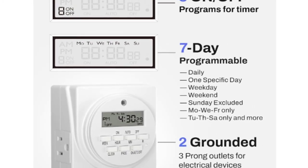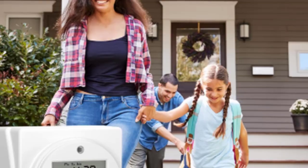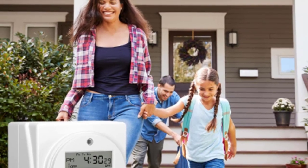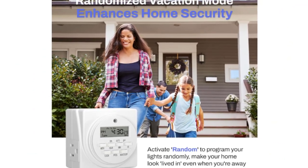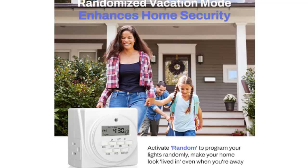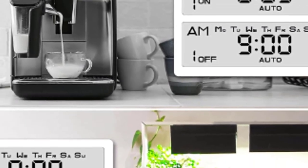The product is ETL listed and emphasizes outdoor readiness in its outdoor branded counterpart. In this variant, the dual outlet design is aimed at holiday lights, fans, or small appliances that benefit from synchronized scheduling. Performance and use cases.